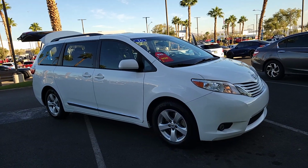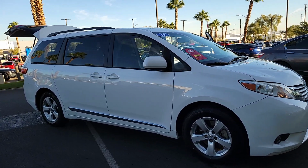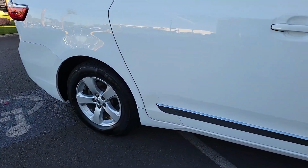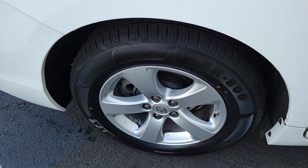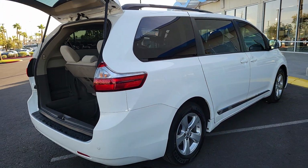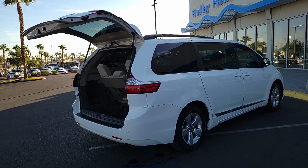Looking for your dream car? It could be the 2016 Toyota Sienna. This vehicle is an outstanding buy with fewer than 100,000 miles on the odometer. This Toyota Sienna has the features your family needs to make the most of every road trip.